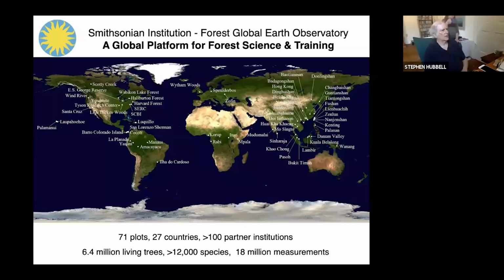Here is a map without Paint Rock of the 71 plots that we have around the world now. You can see they're mostly in the New World and in China. There are some appearing in Africa, but none yet in Australia, and South America is somewhat underrepresented. But nevertheless, we have 71 plots in 27 countries. And the personnel that work in these plots are representative of the diversity of humanity. I mean, it is an amazing collection of people.